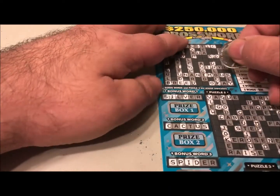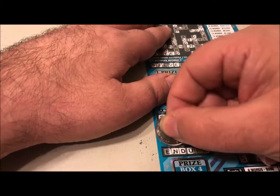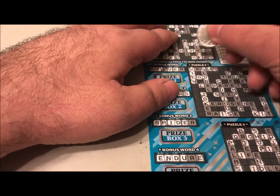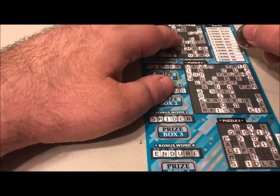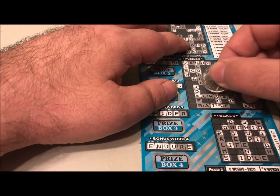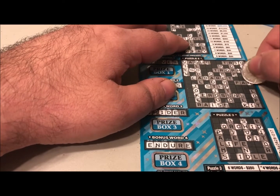Or it could be misleading. Nope. Both of those needed the letter R to finish those. Okay, well, here we go. 1, 2. So that gives me three words up top. I still need two more just to make this a winning ticket. And I'm not going to get them.